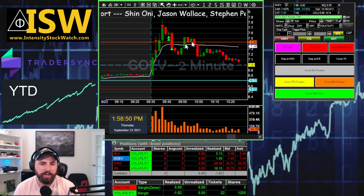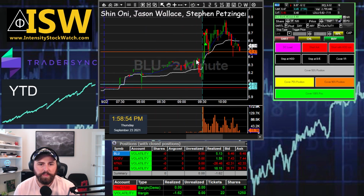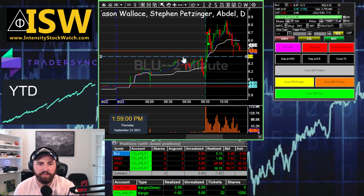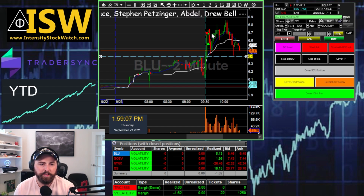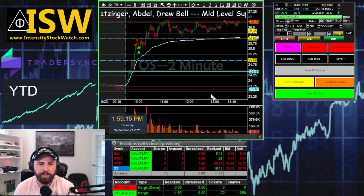So very frustrating. At the same time, we were entering into BLU, and we took half off on the 50% retrace, looking for it to come back down and retest this area down here, which of course it did, but not until after it went and retested high of day, taking out my other half there. So very frustrating there.